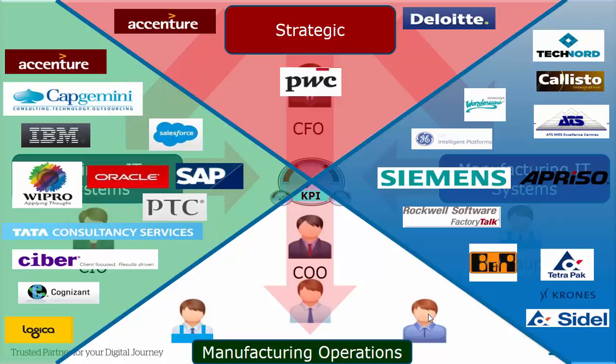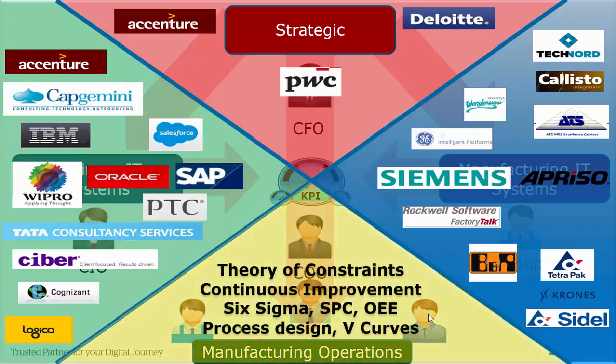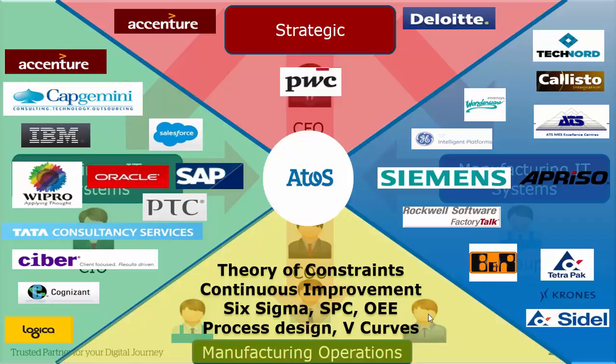But the fourth quadrant of knowledge and experience that you have to have is the manufacturing domain itself, to speak the language of manufacturing. And this is where you need to understand things like theory of constraints, continuous improvement, Six Sigma, statistical process control, what does OEE mean, process design, P&IDs, V-curves. Because to enable the technologies to provide what the business needs, you have to understand those technologies and principles and speak the language of manufacturing and continuous improvement people and the operators and the process engineers who run the production sites. And this is where Atos positions itself uniquely in the marketplace.